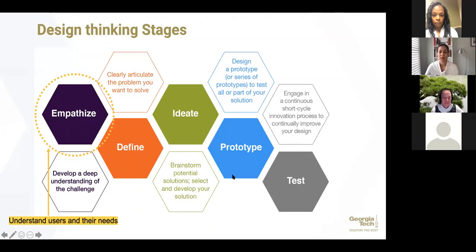So talking about design thinking stages, there are 5 different stages: empathize, define, ideate, prototype, and test. The empathize phase, the first stage, is all about understanding users and their needs. It's common to use different techniques such as interviews, focus groups, more participatory approaches, and observation. Depending on the type of project, we can use any of these research techniques to collect information. But the central goal here is to develop a deep understanding of the challenges that people are facing.